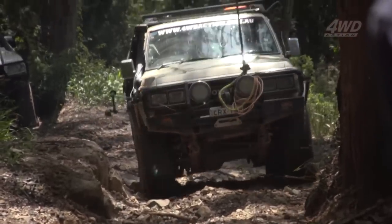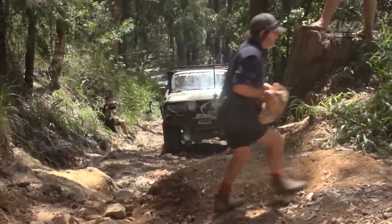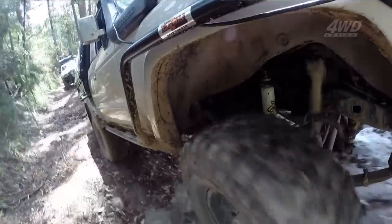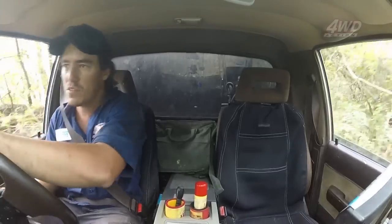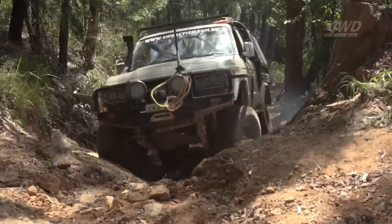I'll tell you what, they say if you fall off the horse, you've got to get straight back on it, and that's exactly what we're doing today. Now, yesterday, we rolled a vehicle in Coffs, and I rolled this vehicle. Today, I'm going to get back on that horse and drive these tracks. They're all the same sort of tracks up here in Coffs. They're all steep, they're rutted, and each one a little bit more gnarly than the next, unfortunately.